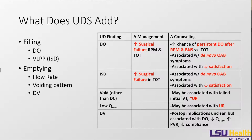So when we look at how urodynamic findings can change management, studies have shown that the finding of detrusor overactivity and intrinsic sphincter deficiency can be associated with surgical failure of certain procedures. And you might not want to do a transobturator sling in those women with ISD because they have a higher surgical failure. The majority of the findings would help you counsel patients better. And we know that the finding of both DO and ISD can lead to de novo overactive bladder symptoms after surgery, something the patient may want to know, and may be associated with lower patient satisfaction.